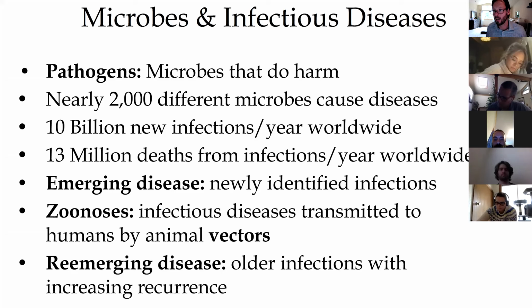That's zoonotic or zoonoses. Re-emerging diseases are older infections with increasing recurrence. So think of things like measles nowadays that were once well controlled because of vaccination, and then in the last 20, 30 years, when certain people have chosen not to vaccinate, we see surges in these things. So they're re-emerging.